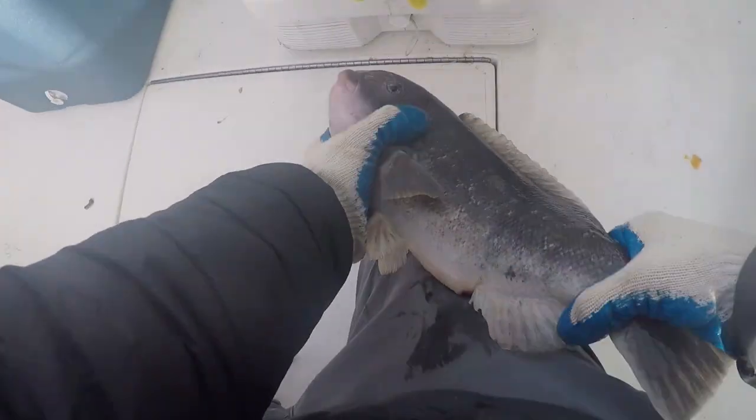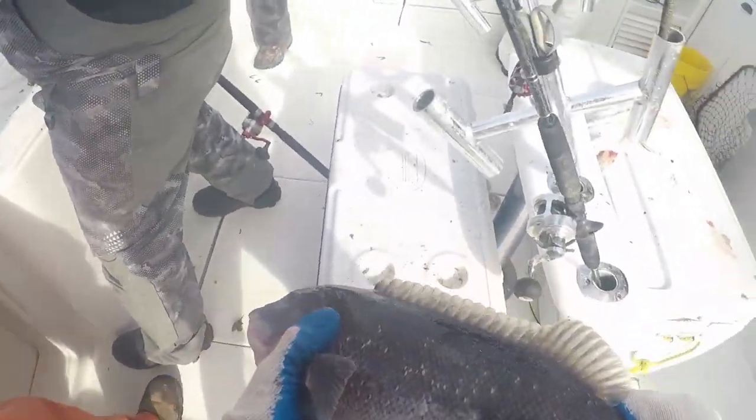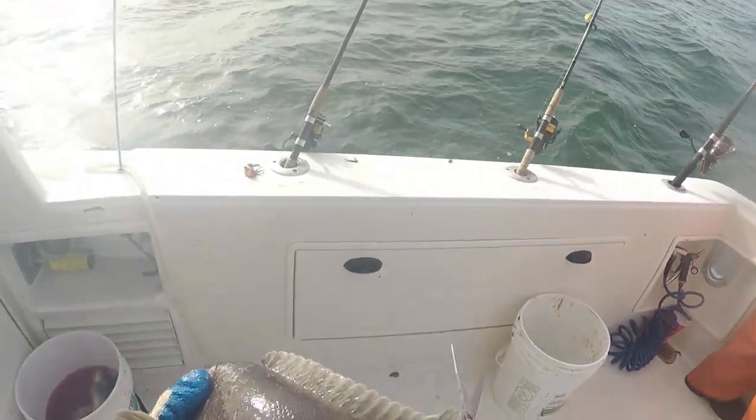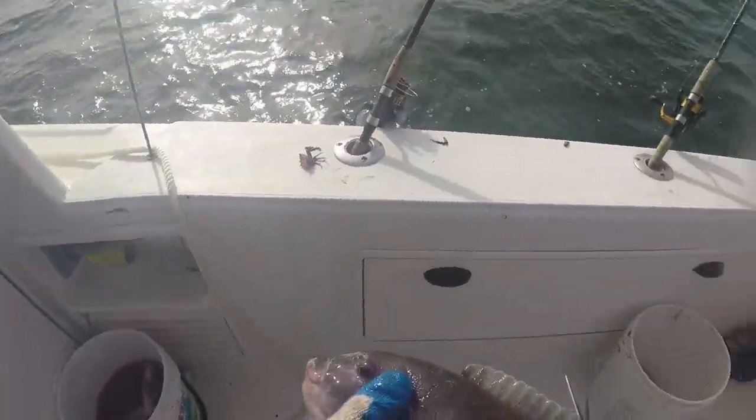Nice little male tog. So, Dillon, tell me the good news. 16. You hold that. Chunky. There's three fish on the jig, guys, right there. So then switch back up to the rig. First drop, nailed a keeper. All right, get back down.